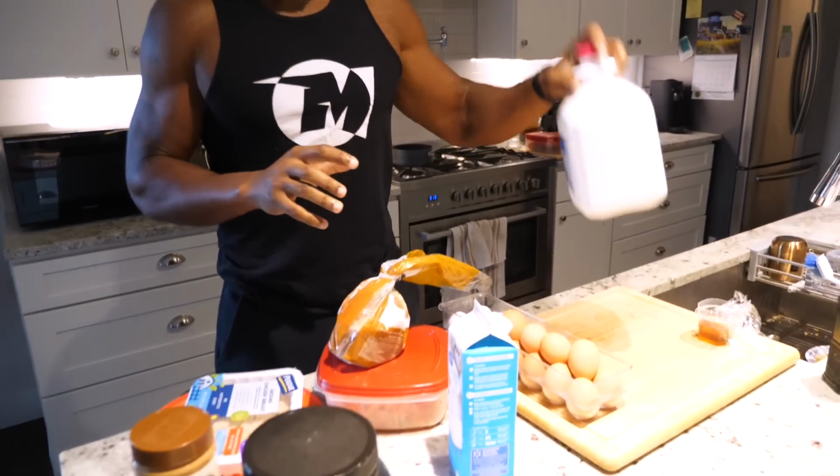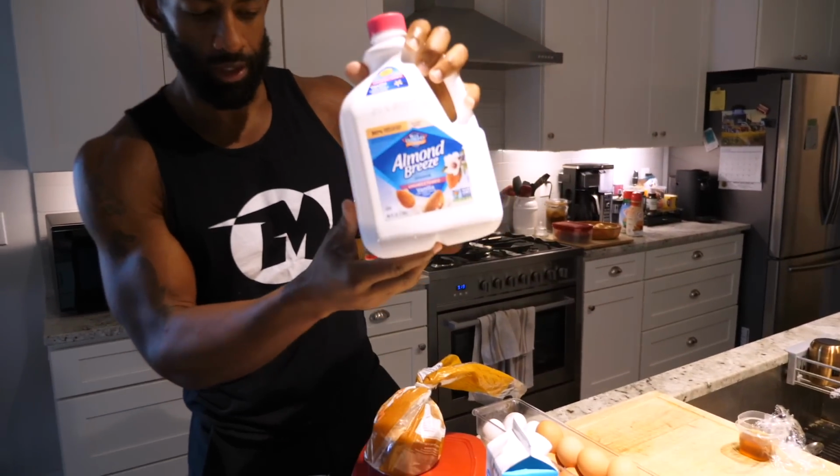So here are a few staple items that I make sure I always have at the crib. When I go to the supermarket, these are the items that I grab without even thinking. Always almond milk. I use the unsweetened vanilla. This is my favorite. Always got to keep some egg whites in the house. This is probably my number one source of protein. I eat more eggs than any other food.